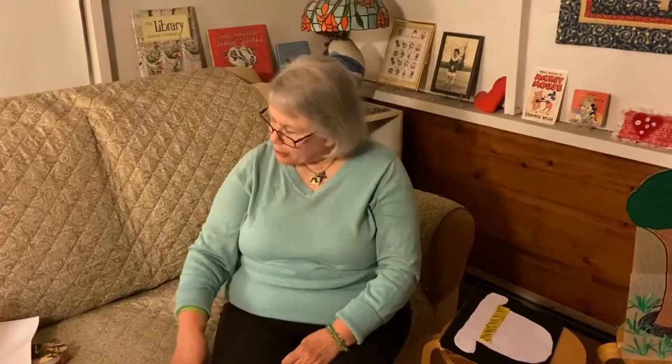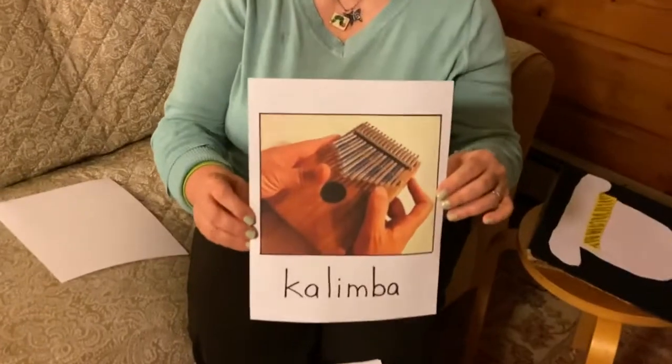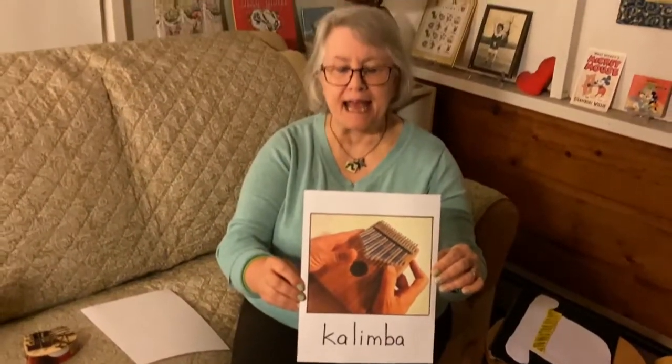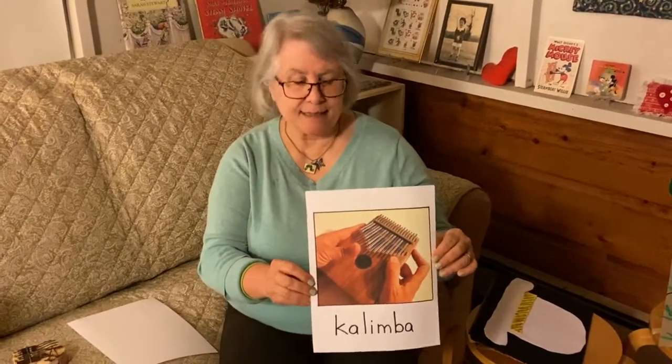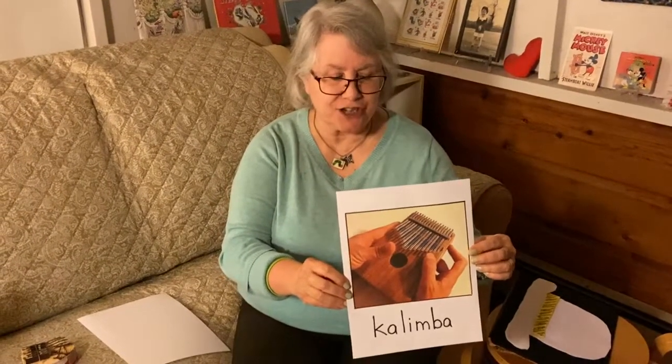Like today, for part of our library fun, I'm going to tell you about a musical instrument. Here is a picture of it. It is called a kalimba. I wrote the name underneath the picture. K-A-L-I-M-B-A. As you can see, this kalimba is made of wood. It has a hole in it, and it has some metal pieces. And do you see the person's thumbs in this picture? People play the kalimba with their thumbs. And so some people call the kalimba a thumb piano.